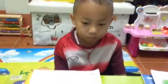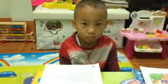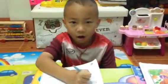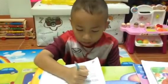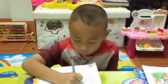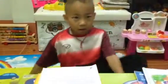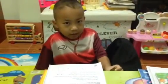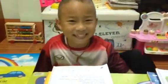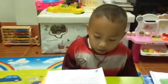Okay, next. The last one now, Lego. Okay, the last one now. Maya has 15 apples. 15 or 50? 15. If it were 50, it would be 50. It's 15. Good boy. 15. Yes, apples.